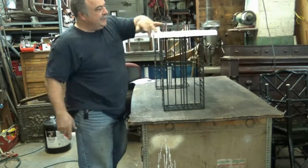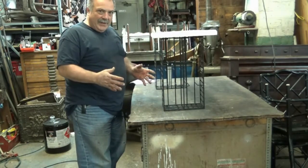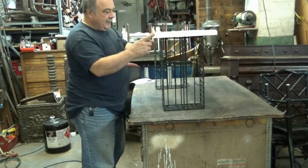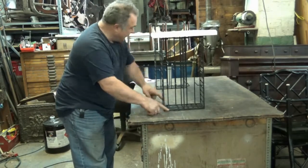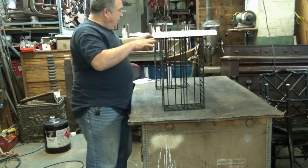I like the rectangular shape. I'm going to incorporate that into the base. So I think I'm going to make two frames, one to sit underneath each base and one to sit on top of each base.